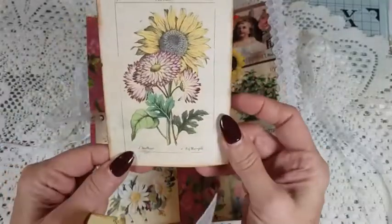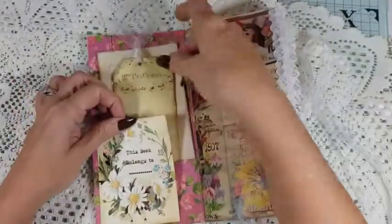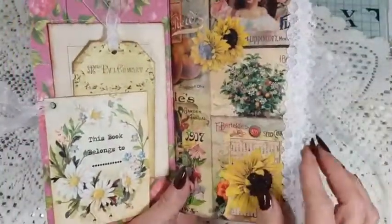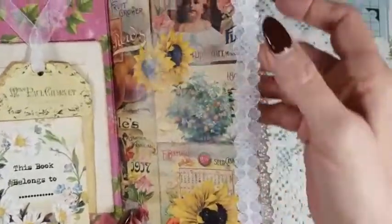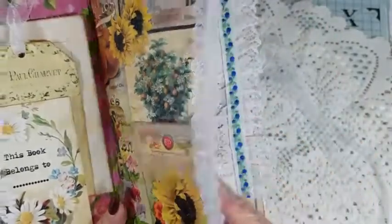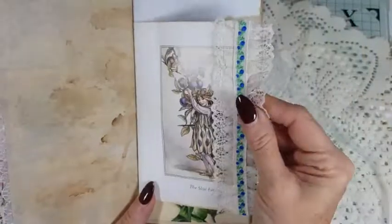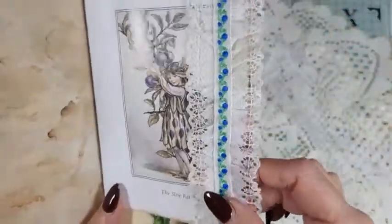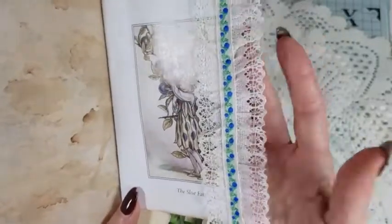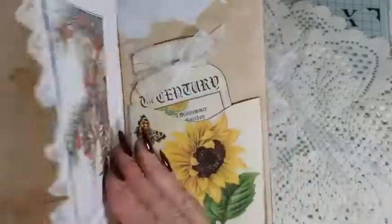This is from the kit, and then we have this tag in the pocket there, and this is just beautiful. Look at the gorgeous sunflowers, and I have put some lovely lace on the edge there. And then we have one of the fairies and some more gorgeous lace. I love this. I actually picked this up from my scrap store. It was just a little tiny bit that I think I managed to get a couple of pages out, but look how beautiful that lace is.